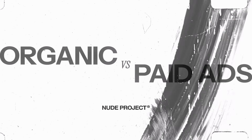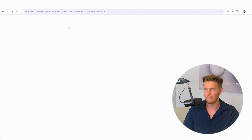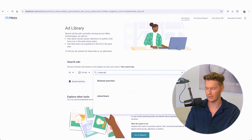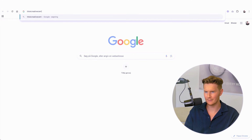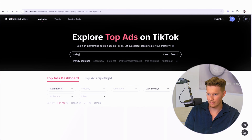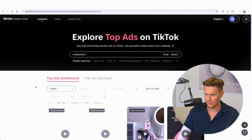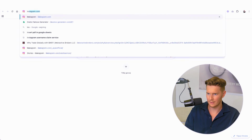Organic versus paid traffic. Let's break down what they're doing here. To analyze any brand on paid traffic, open up Facebook Ads Library. In here you can find any brand's ads. You just click all ads, search for Nude Project, boom, pull them up. You can do this as well in TikTok Creative Center. And here you can see their best performing TikTok ads. Click top ads, click Nude Project, pick any market. One way you know they're crushing it: Nude Project is from Spain, so let's start by researching that. Search, and then finally let's pull up their basic TikTok and their Instagram account.